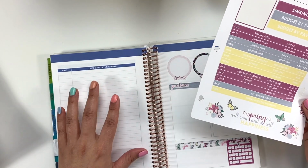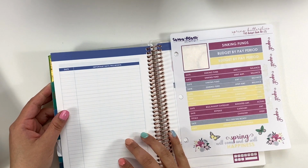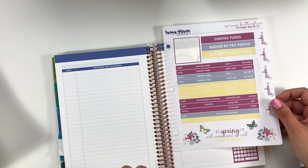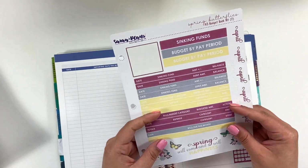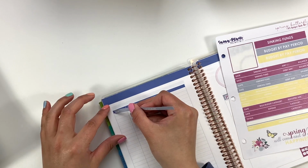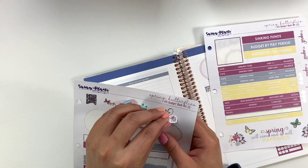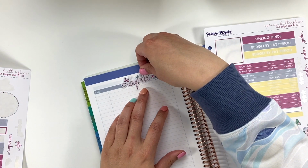So for this month, I'm going to use this page a little bit differently. I did not actually use it for the month of March, so I'm going to repurpose this page. Typically, what I would do is keep track of all of the bills that were due this month and sinking funds due, but I'm already tracking that in other ways. So I'm going to repurpose this one. I'll put in the header over here and place the April stylized letter over where it says bills due this month.